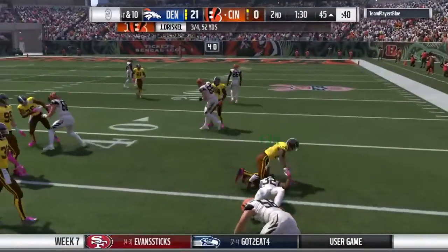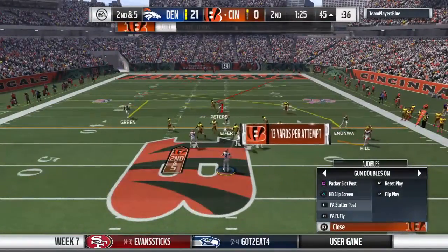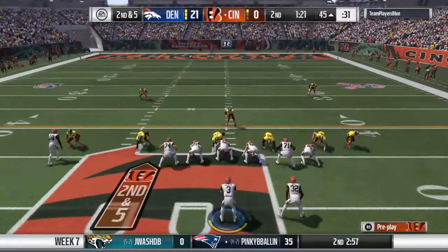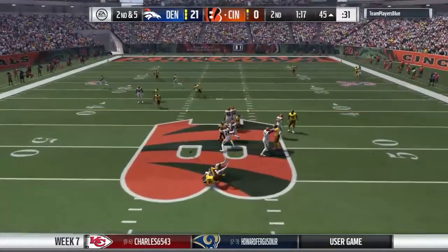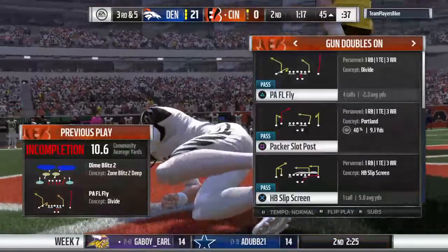They set up the screen to Hill. Call it a gain of 5. And it'll make it a 2nd down. For a second there, I thought that might break big. Screen pass. Looked like it was coming together. Looked like there was an opening. Still ended up with a solid gain. His big tight end, Tyler Eifert, the intended receiver.